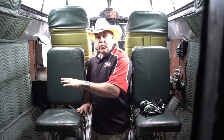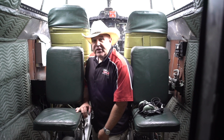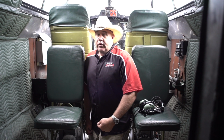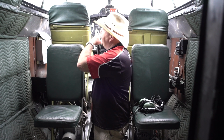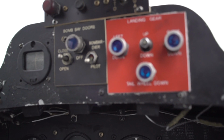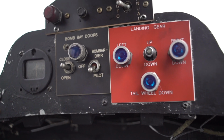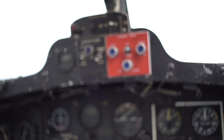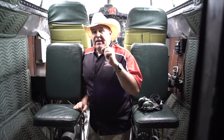So in front of me is where the crew chief would sit. In this walkway that I'm standing in is forward where the navigator and the bombardier would sit. Up here would be the pilot and co-pilot. Now right up here is a really, really cool little switch. It says bombardier or pilot. So as they approach the target, the bombardier could actually take over control of the airplane and fly the aircraft by the Norden bombsight until he released his bombs. At that moment, the pilot would take control over, turn this bird around, and head home.